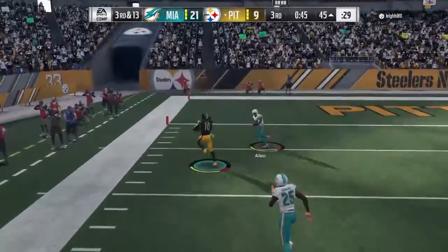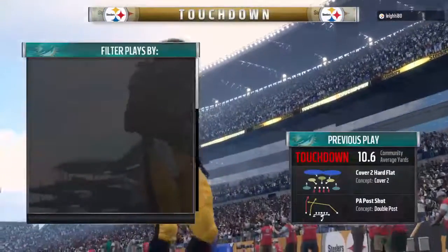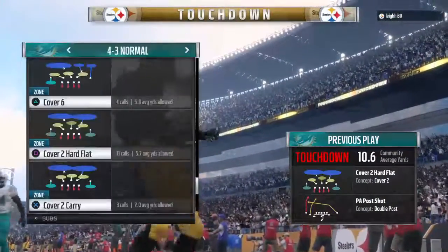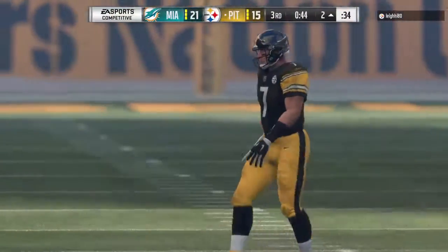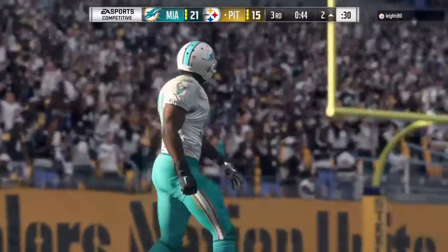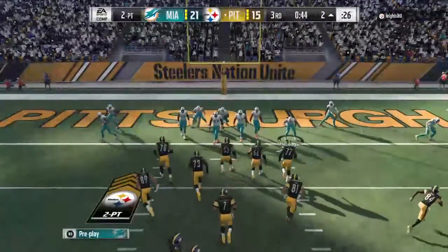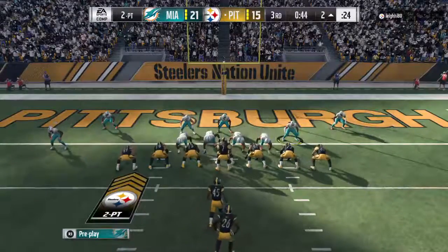Past the 20. Out left side here to Bryant. And into the end zone. Touchdown, Pittsburgh. Martavis Bryant, his 2nd touchdown of the afternoon. And the Steelers have now made this a 1-score game. Looks like the defense in press coverage here.